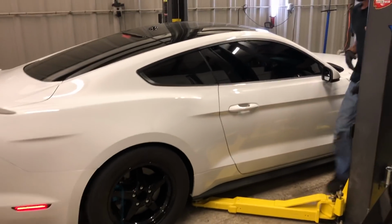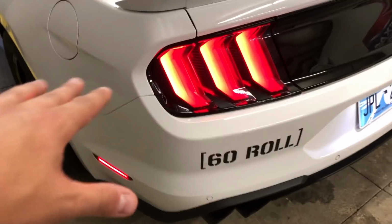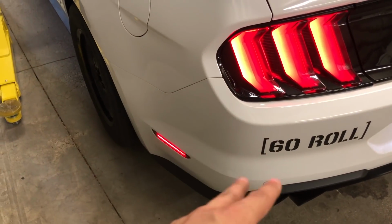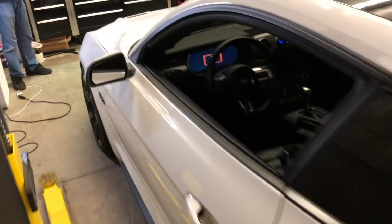We got Killer Mustang all finished up with the twin turbo kit. Can barely even hear it. Did an MBRP muffler-less exhaust, so it's got no mufflers. Everything else is stock. So the turbos go right into the factory mid pipes.